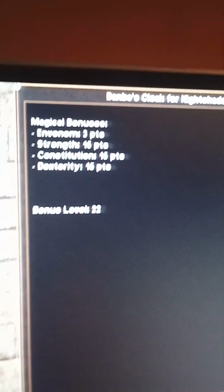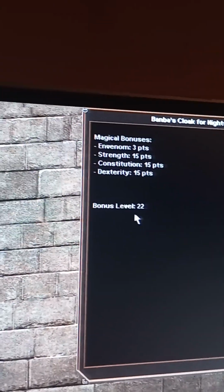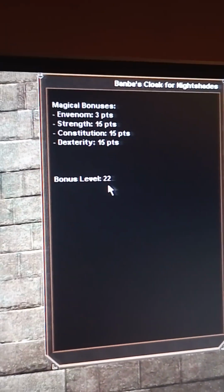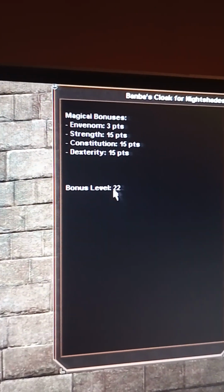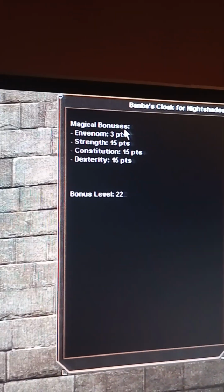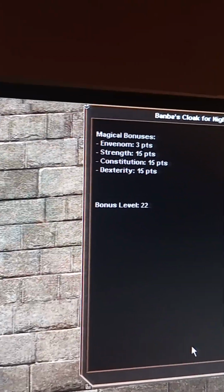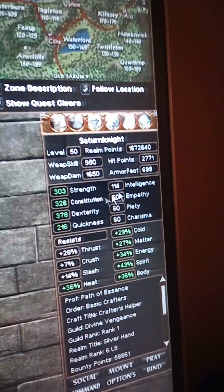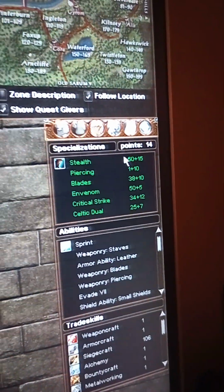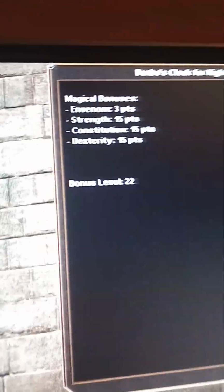This is the item's bonuses. Pretty simple. It's not a great item for a level 43 character, but notice the bonus level. The bonus level is only 22. You can actually equip this item on a character that's level 22 and gain all the magical bonuses. This can be helpful if you're struggling through an area or trying to run some quests and your character doesn't quite have the stats you need or the spec levels that you would need to deal damage and survive the fights you're facing.